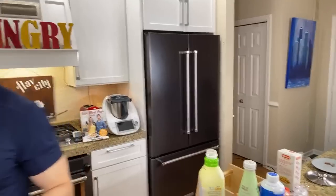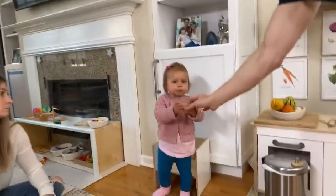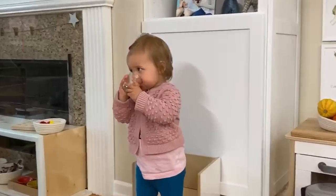Let's show Rose's reaction to this. This is her banana milk cut with some water. Rose, here's some banana milk for you. She crushes that like a boss lady.